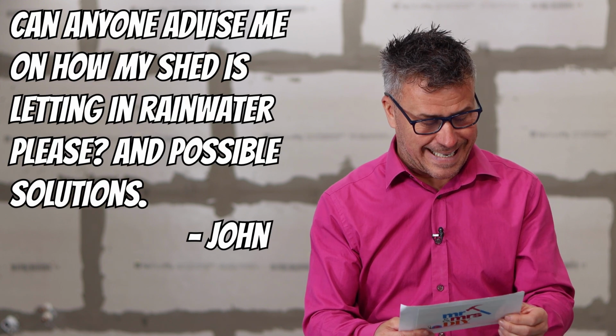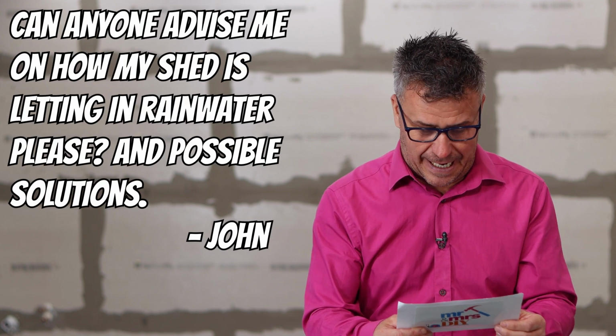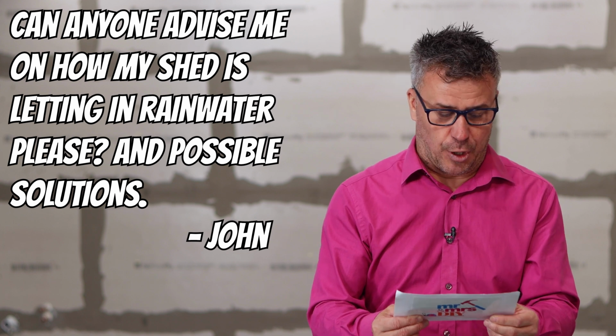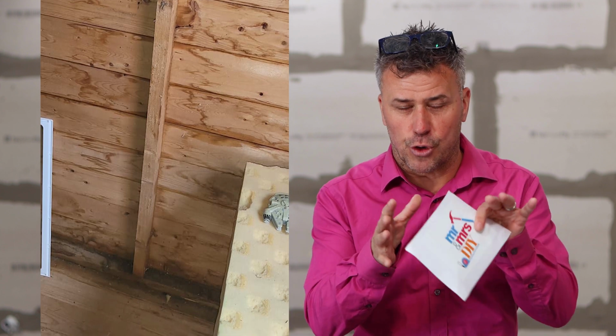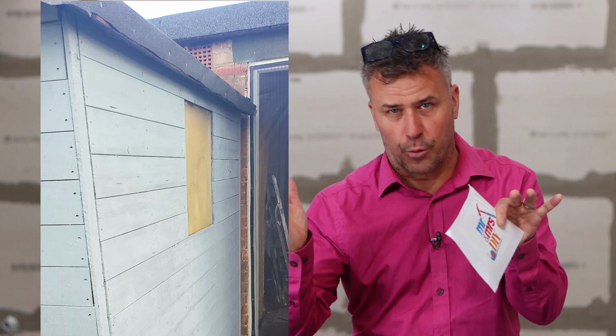It's quite a tricky job, I'm afraid. John's written in and said, can anyone advise me on how my shed is letting in rainwater, please, and possible solutions? Thank you. Well, John also sent in a few photographs, and it could be a number of things. The way the tongue and groove are on them sheds, if they have much water coming towards them, they do weep in a little bit.